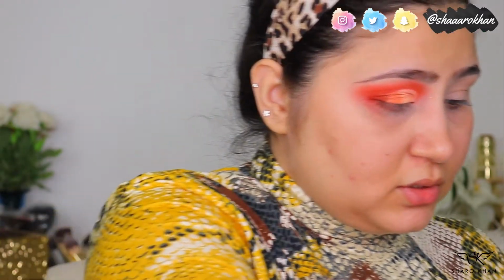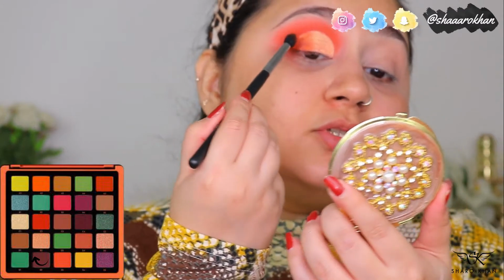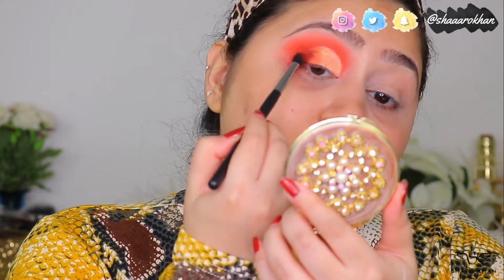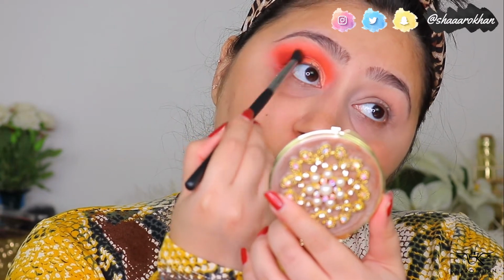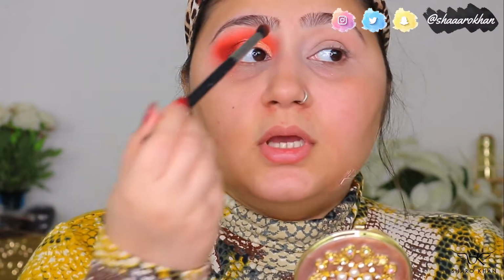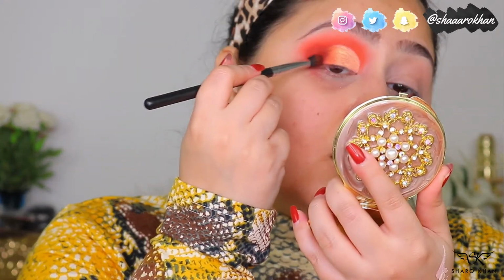Now quickly we'll just deepen up the outer corner. I'm going to use the shade E2, which I had used earlier, and I'm just going to pack it on the outer corner. And as I am packing, I'm also going to blend the colors, and maybe in the inner corners above the shimmer shade, I'm going to use the shade E2 with a pencil brush, and I'm going to take it till the inner corner. But first we'll do the outer corners.